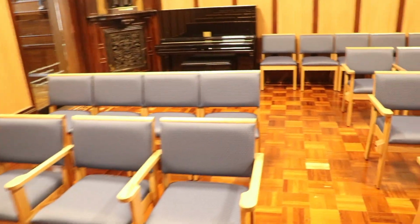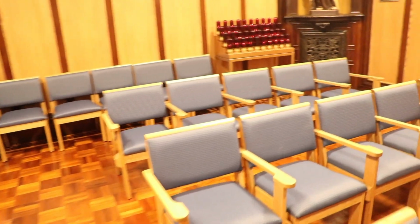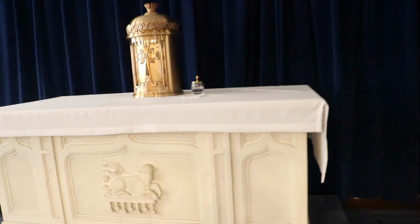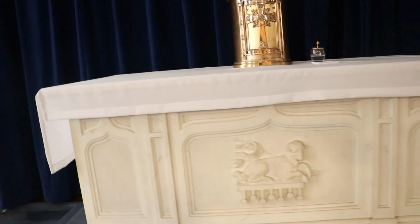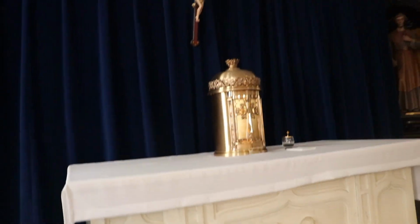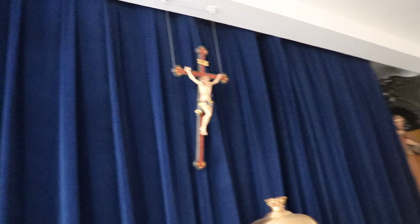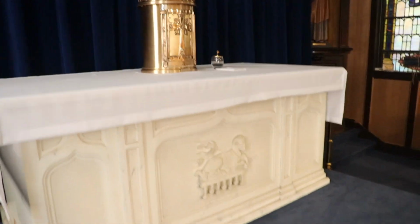And then the tabernacle, which has been sitting here for probably a good 60 to 70 years. We had the tabernacle finished. We added a crucifix that had been here at some time. Again, wanted to make a connection between the old and the new.